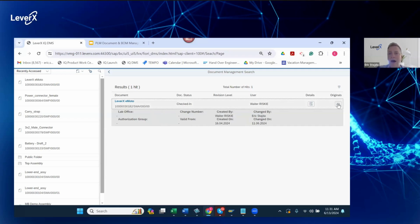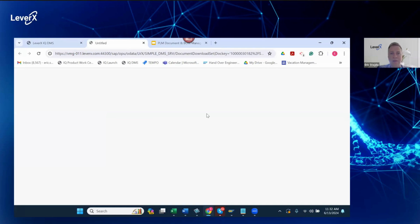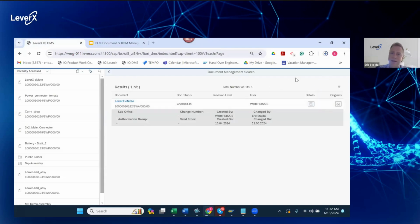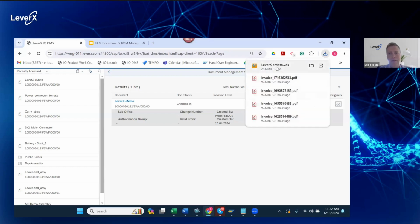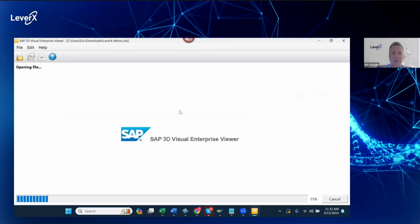So you can have a bit of basic information about that document without diving into the actual details of the document. I can also just click here and say I would like to see the originals associated with that document record. So you can see here I have my SolidWorks assembly, I have my VDS file, which would be my 3D lightweight file, and I have my JPEG. Clicking on any of these, like if I click on this, it'll download the file. You can see here in a second, it will open. Give me just 1 second. And you can see here is the file, that 3D lightweight that's attached to that eMoto motorcycle.